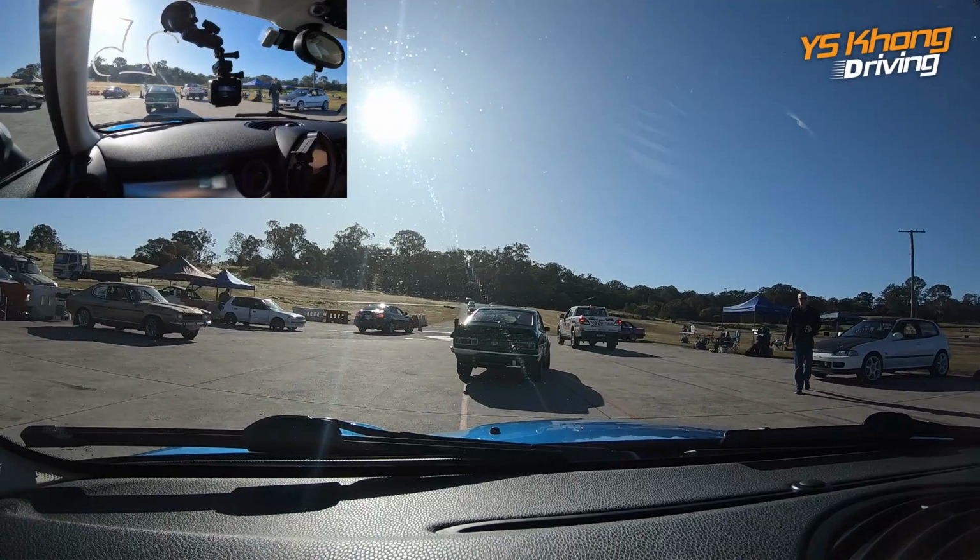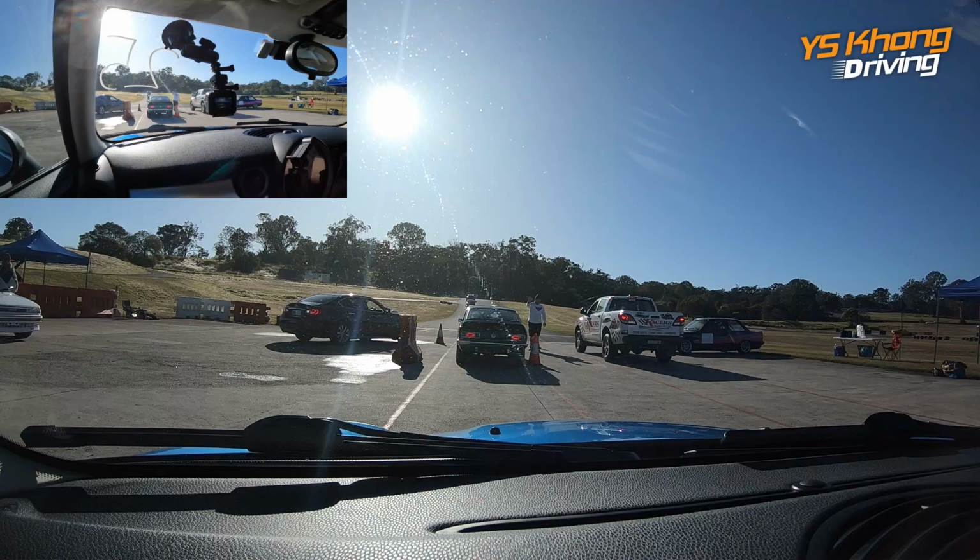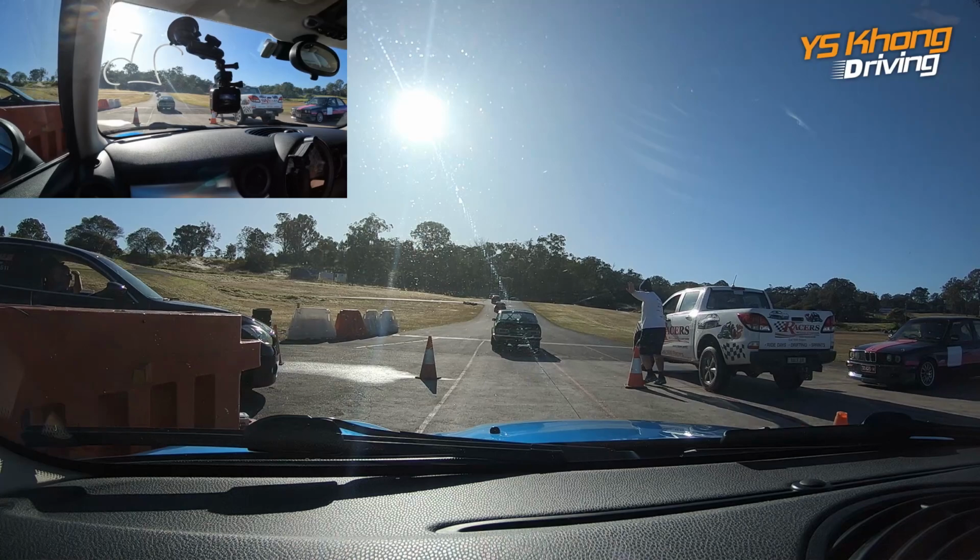So this is the start line, is it? That's correct, yes. So the clock will start from here. This is the start box.